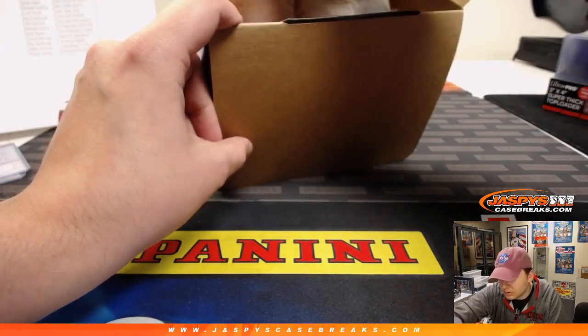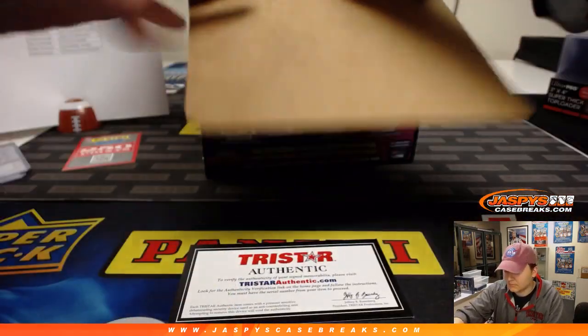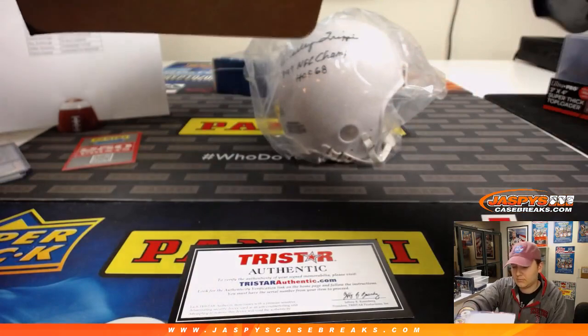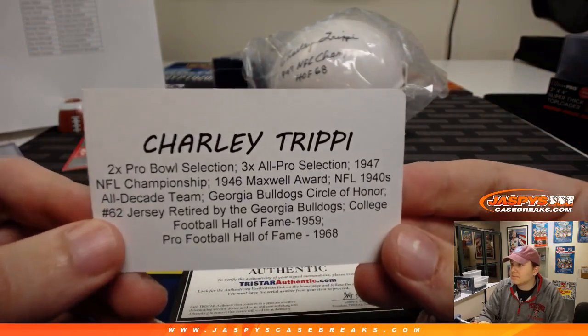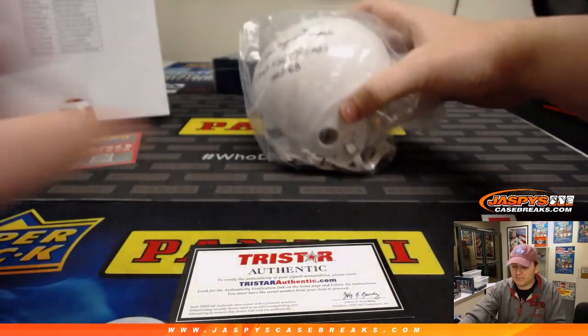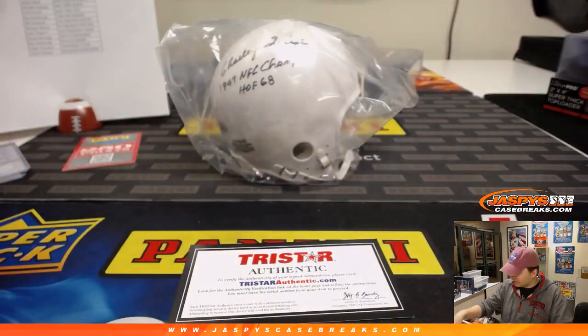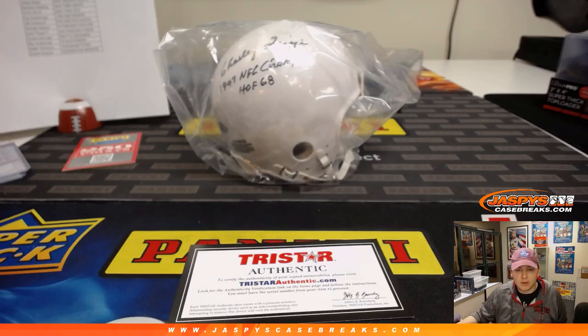Wow. They even got the retro helmet on this one. It is Charlie Trippi. Two-time Pro Bowl, three-time All-Pro. 1968 Pro Football Hall of Fame. So this will just go to the team he played for longest since it's a collegiate helmet. So I believe it is Cardinals, but let me verify here. I think we've pulled him before. Yeah, Chicago Cardinals turned into the Arizona Cardinals. Only team he played for. So Arizona Cardinals, that is Drew.